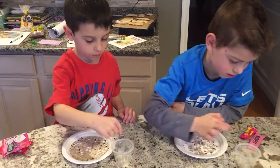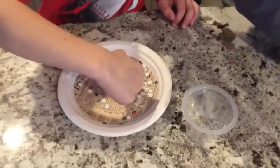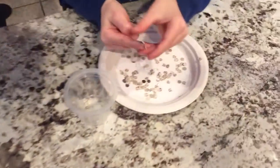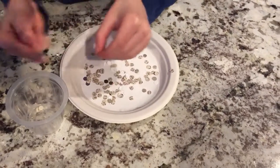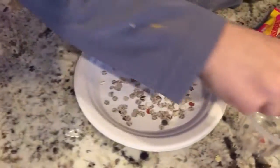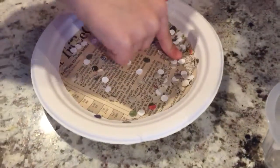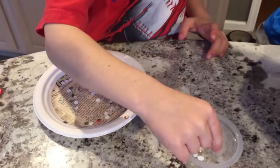Here's the timer, go. All right, so these boys are trying to get these hole punches off of their plate as fast as they can in 30 seconds. If you notice, their environment's different. Some of them have a white background with white and newspaper dots, and some of them have a newspaper background with white dots and newspaper dots. They both have newspaper dots and white dots.